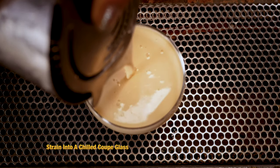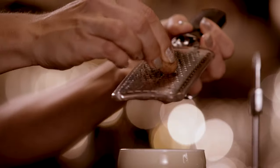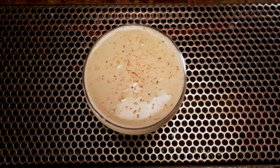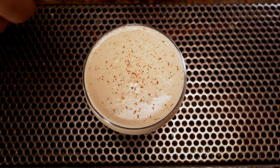That already looks phenomenal. Let me guess, we're going to garnish it with something. We should, shouldn't we? I think so. A little nutmeg here. Make it pretty. I like that. Perfect. Okay. We'll do a little bit of the orange. And all we're going to do here is just the oils, just to cross it.